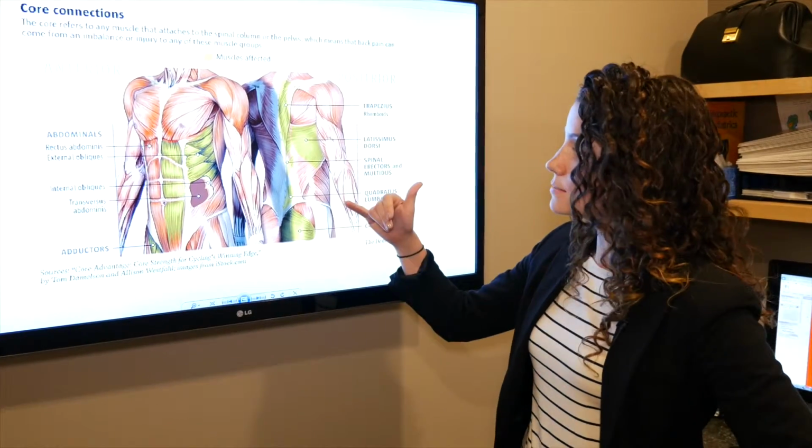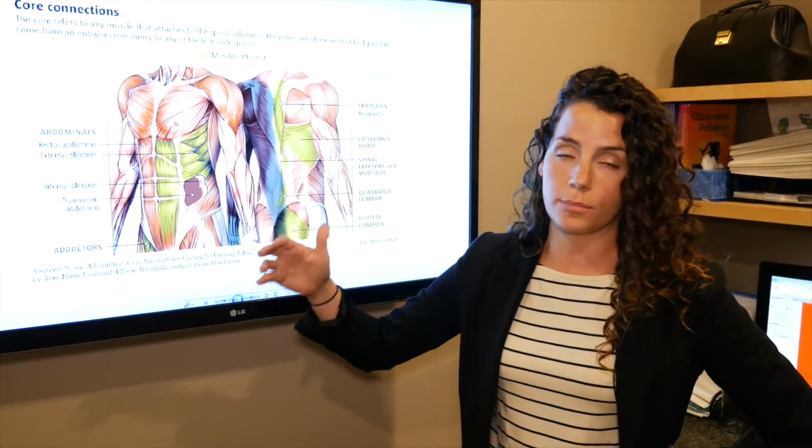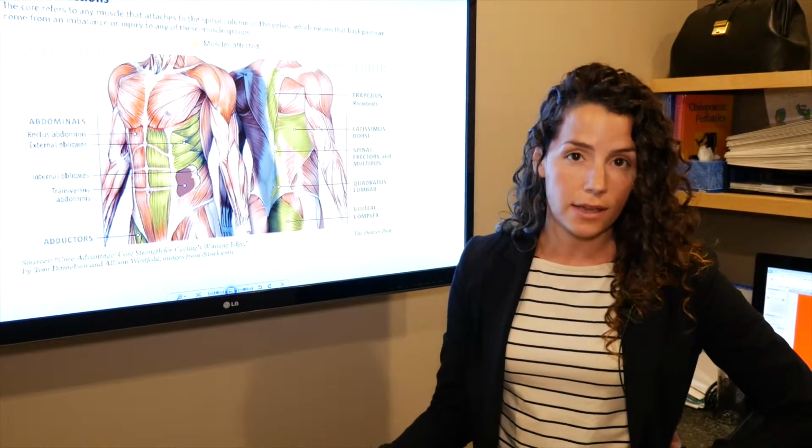When these muscles are strong and balanced, they support your spine and they support the pelvis. In other words, protecting your lower back from any wear and tear that we put on it on a daily basis and protecting it from injury.